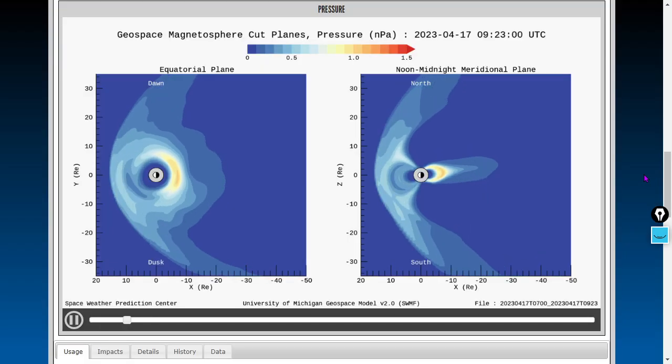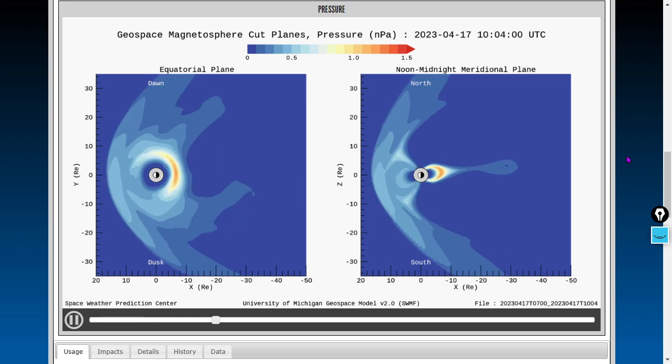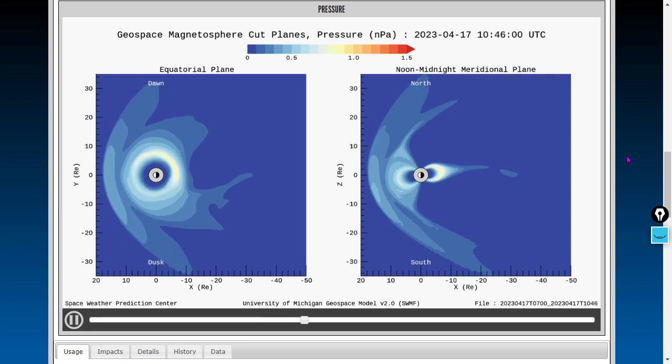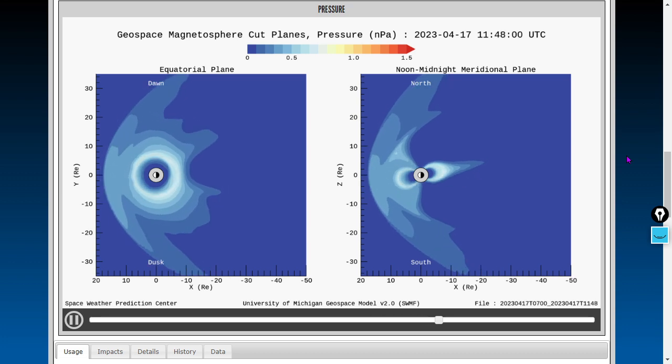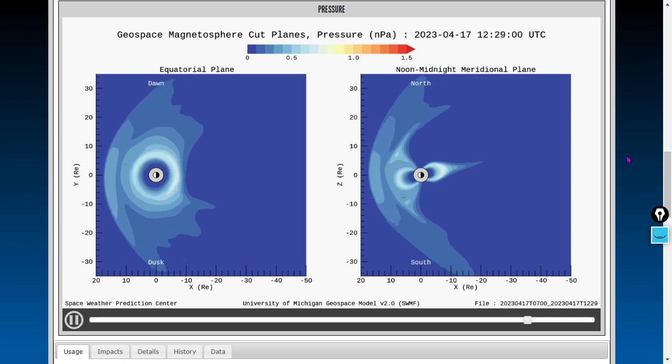Anyway, here's Earth's magnetic moment for the past 4 hours from space. That's about 12 Earth diameters. And of course, you can see the crescent Earth represented over there on the right. As from the meridional view, from the perspective of a solar proton, Earth is shaped like a crescent. It's funny because it's real. Anyway, that's the past 4 hours of magnetohydrodynamic pressure.